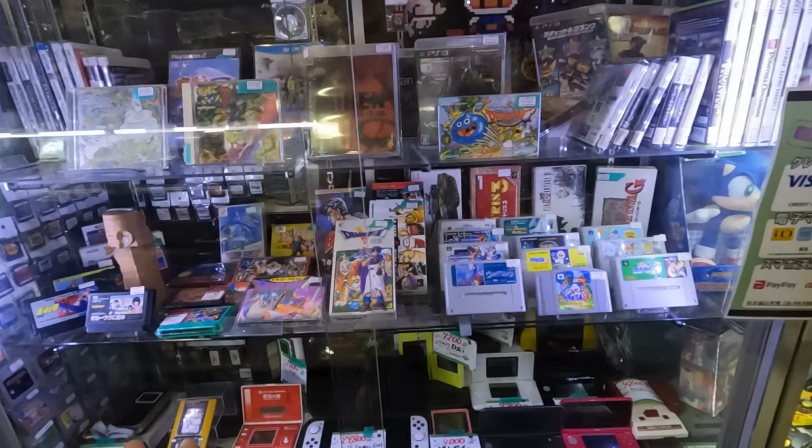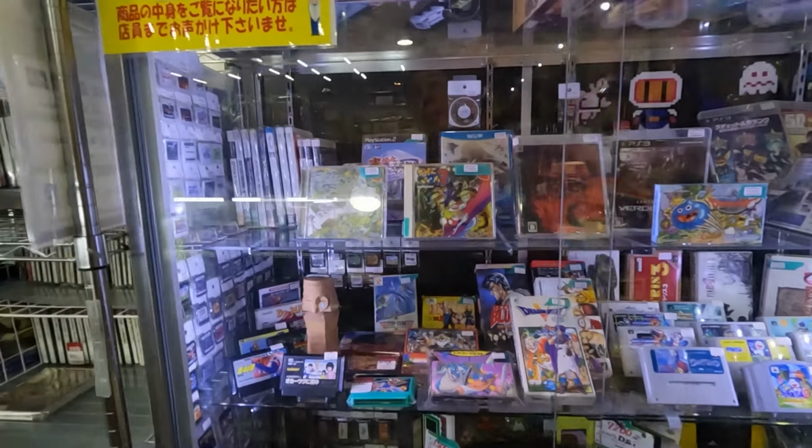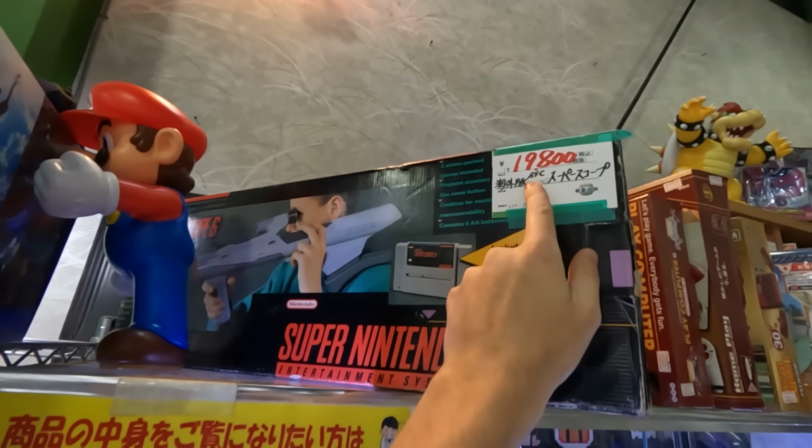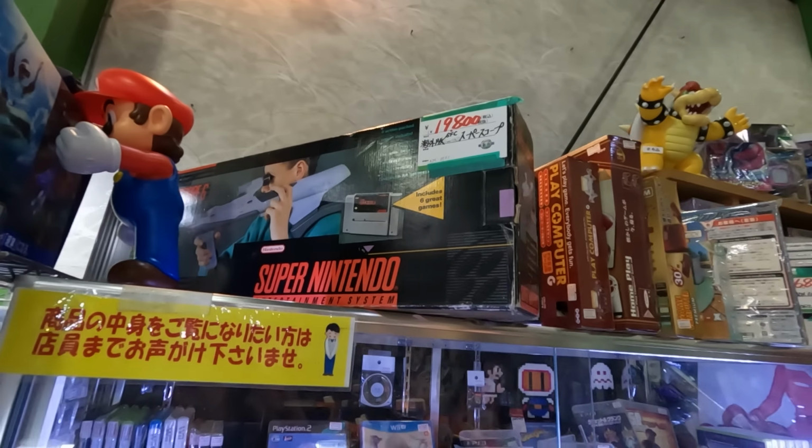And this is probably where they have some of the more premium stuff. Oh, look at this, a Super Scope right here. Introducing Super Scope 6. Remote powered and laser accurate. Precise to a single television pixel. 19,800. That is an iconic box right there.